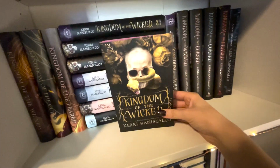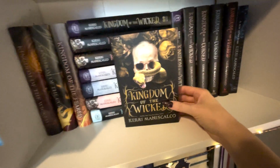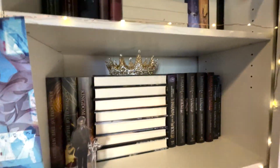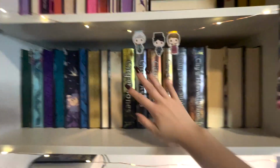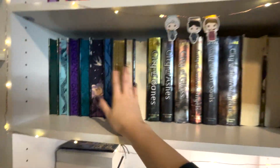This is the Waterstones paperback, Kingdom of the Wicked. I have a problem. And then we move on to this shelf. Kind of getting into my Shadowhunter shelves, plus some Fairy Loot stuff.